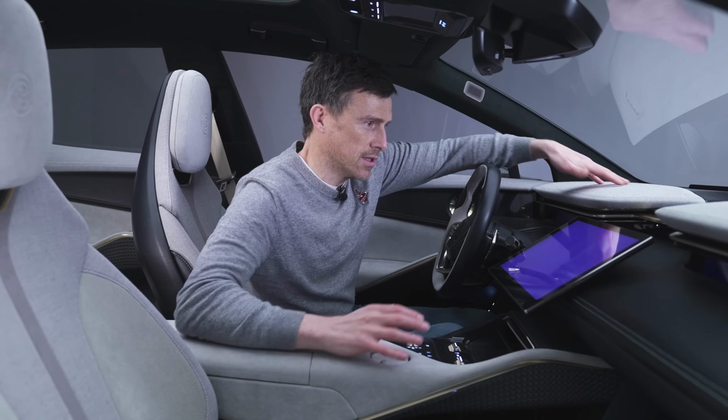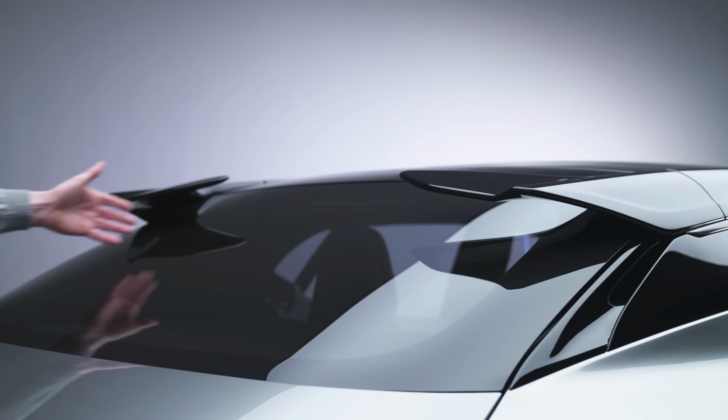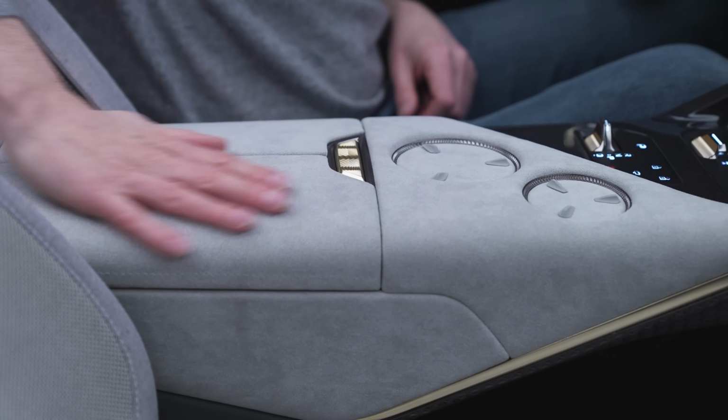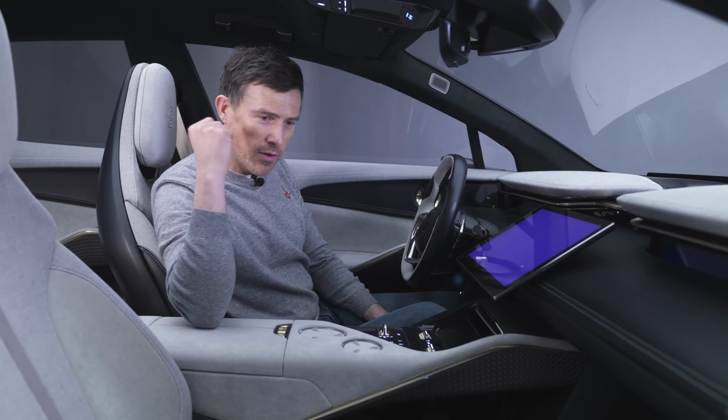So if you notice the design of the dash here, these two pads, they mimic the winglets on the rear window, and it has a very sporty feel to it, where you've got this huge center console here and the wraparound design and the different layers. It's all very, very cool.